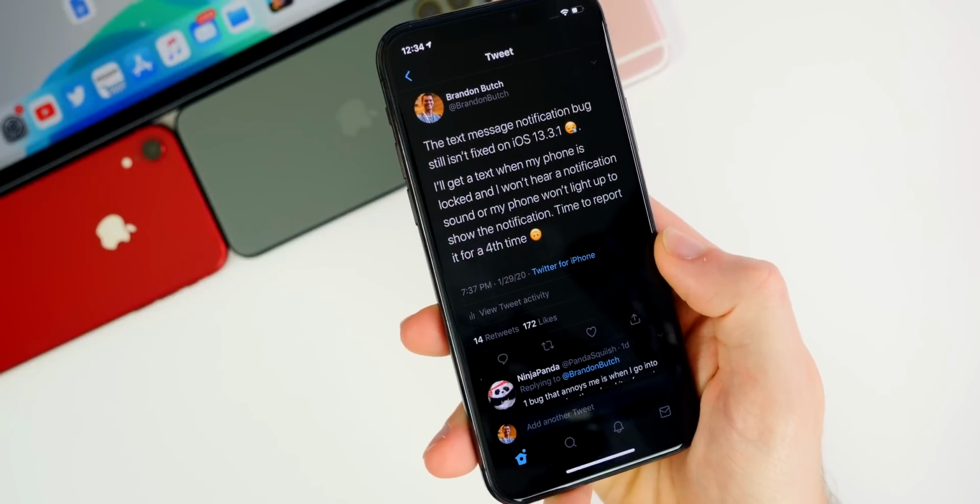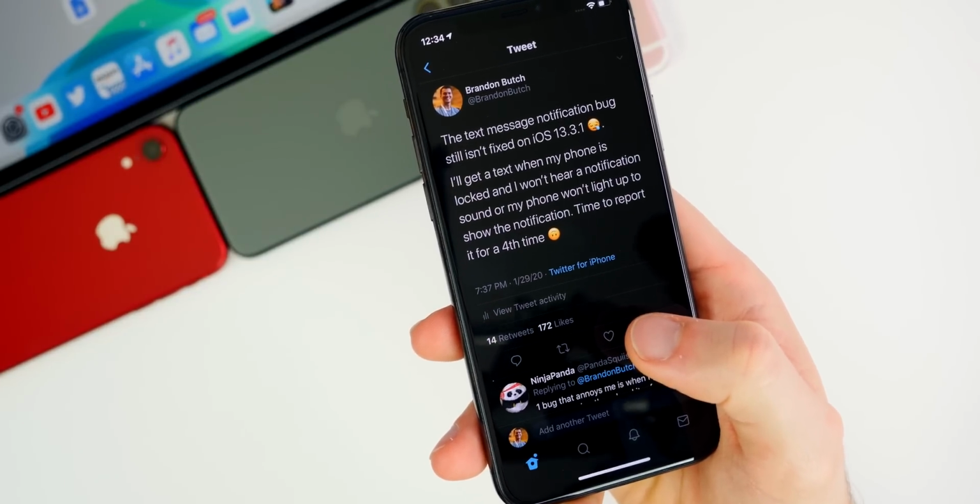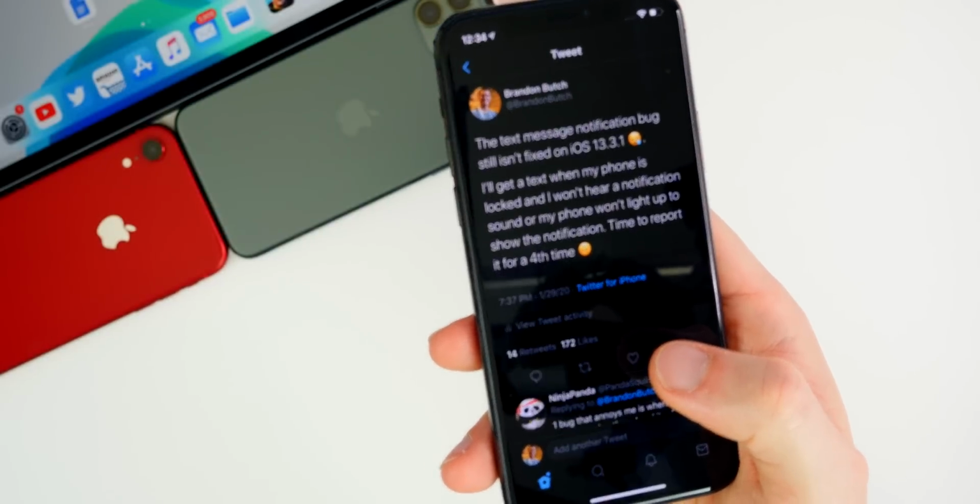And I did even post this over on Twitter, and you can see it got quite a bit of traction over there. A lot of people seem to agree and also have this issue with the text message notification bug.